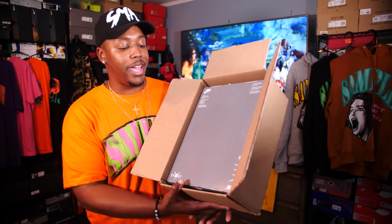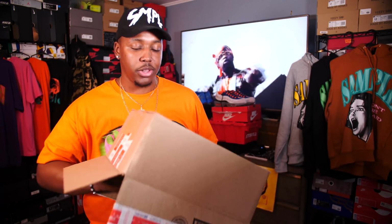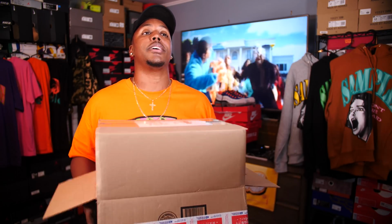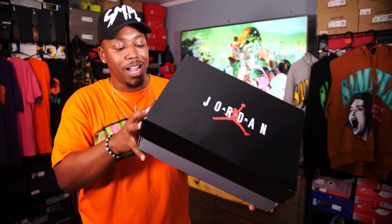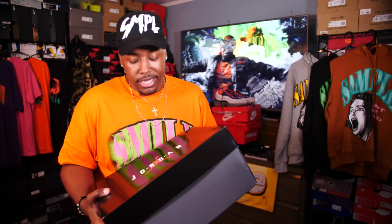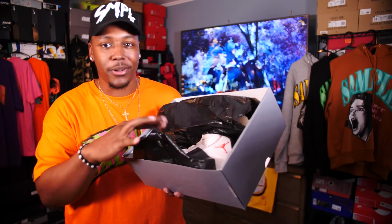But I ordered them early. All over gray box, got Nike on the top, and I didn't even know that these came in this box. Actually, I had no clue. That's how much I cared to look up any info on these. But I don't need this top one. Flip that off and you have this gray and black Air Jordan box, size 12, Air Jordan 11 Retro, Platinum Tint, University Red for $220. I got the black paper on the inside.